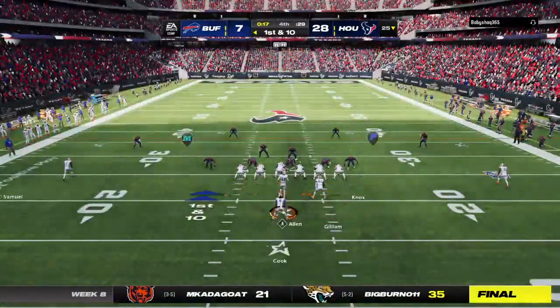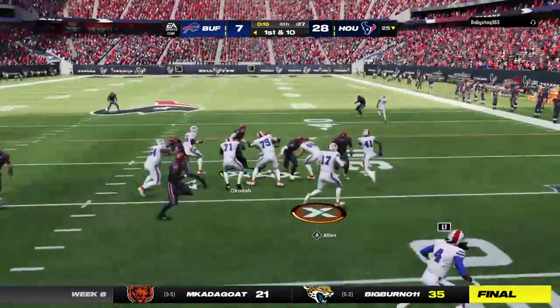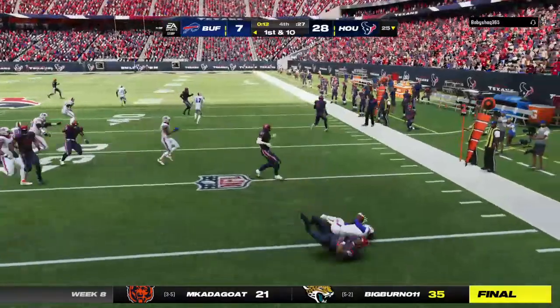Buffalo offense ready to go for their next drive. They're down big here late. I don't know. You just one last drive here for pride. Some people like to do that.